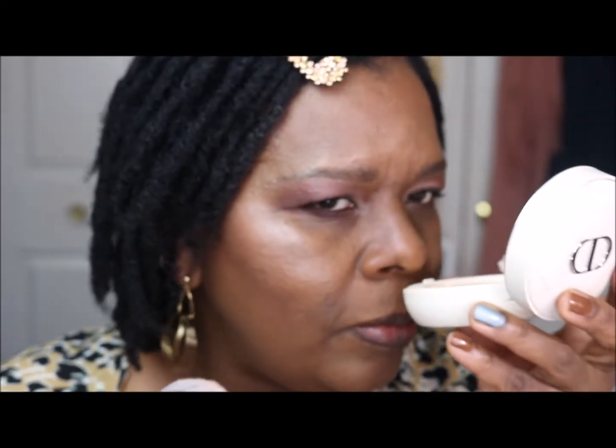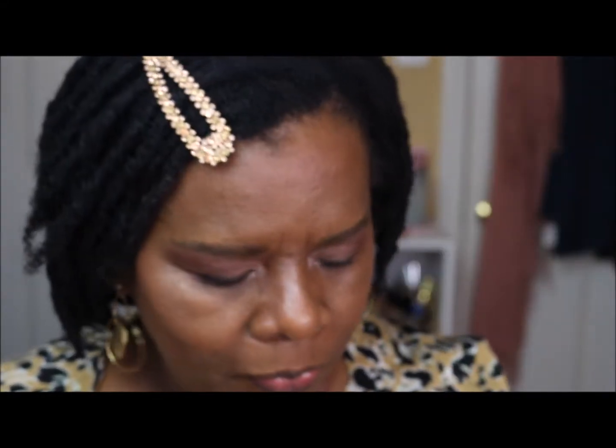This has a nice, light, feminine scent. Here's what it looks like on there. Oh, I love this feel. It's light as well.